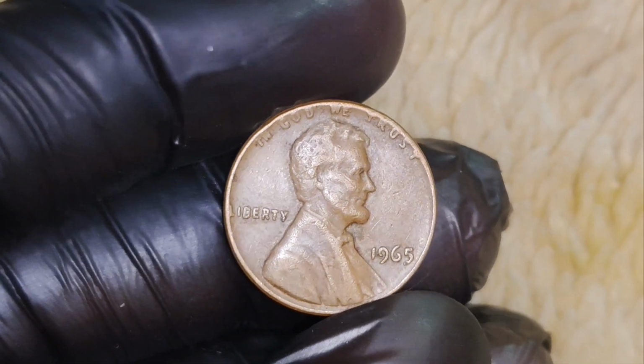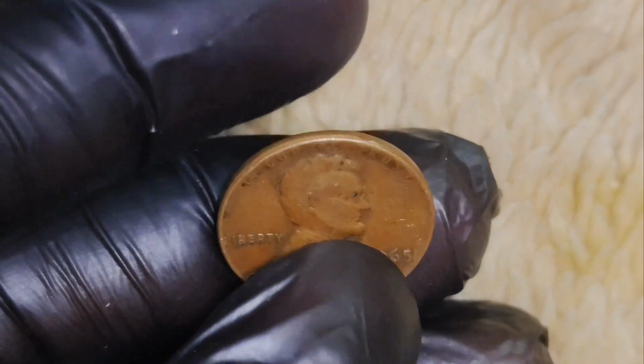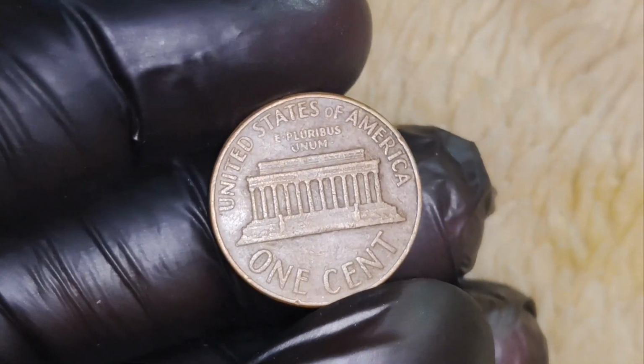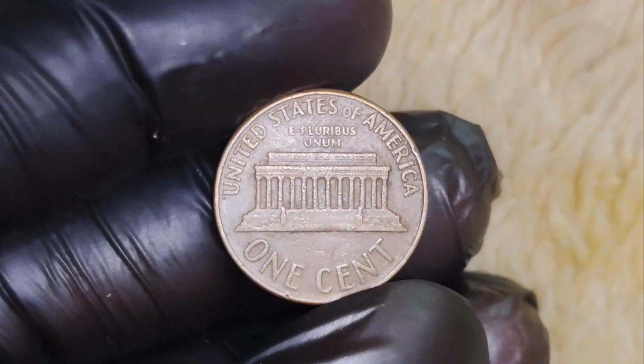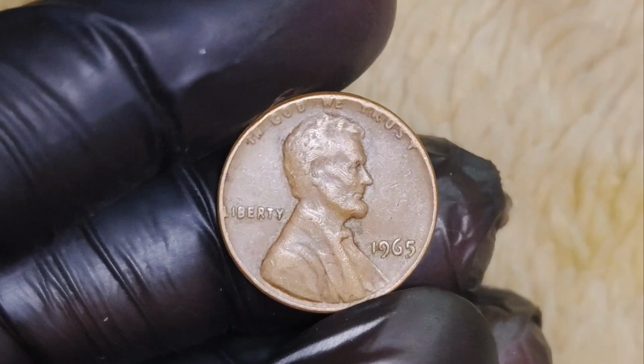However, not all 1965 pennies are valuable. The no-mint mark variety is extremely rare, and it's essential to differentiate between the common 1965 pennies and the rare ones. The rarity arises from a significant error in the minting process.